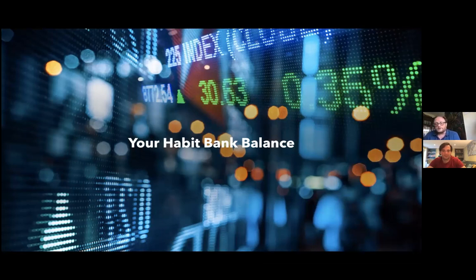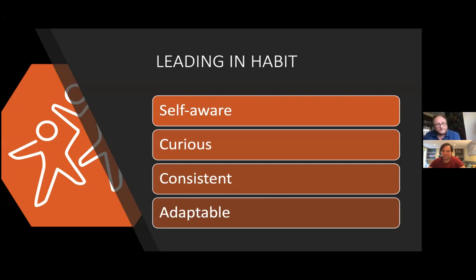You can make sure that they are serving you and your team in the best possible way. And of course, you can make sure, as Joe said at the beginning, that they help you to lead in head, lead in heart, lead in health, and as we'll see in 2 weeks' time, lead in history. That then means that by being self-aware, you are curious about everything around you so that you can create consistency through your habits while still being adaptable, so you can change as needed.